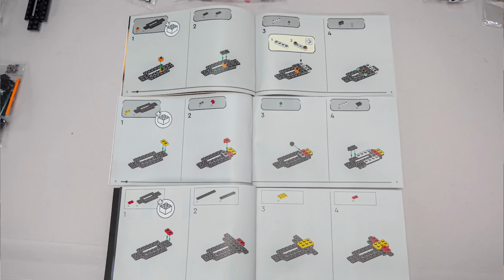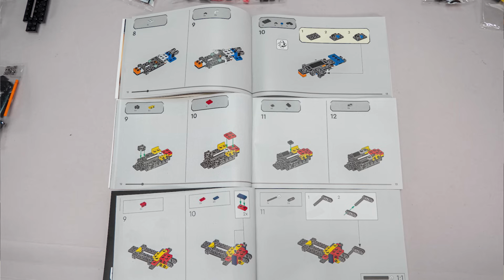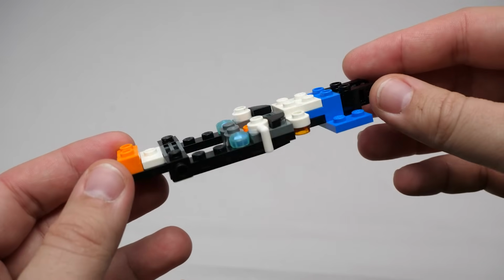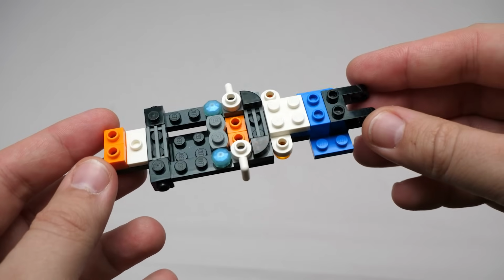Since we have the manuals here, let's see a little comparison between the first few steps, just to see how similar they are. Well, looking at the first 10 or so steps, I don't really see many similarities, but let's start building. The first is the McLaren. This is what the base looks like so far. There are some interesting parts.